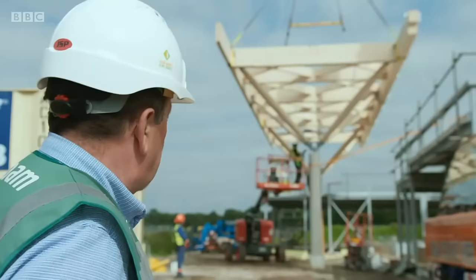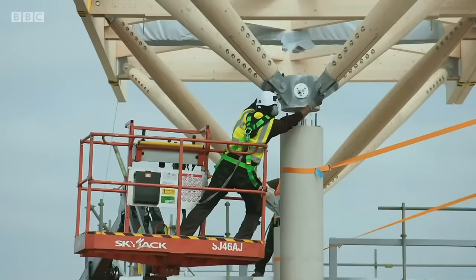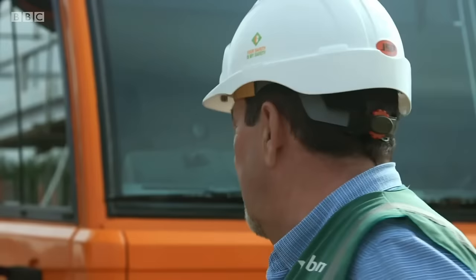In some instances, if they're so far out of tolerance in the concrete columns, then the only option is to take the concrete column down. And then that really does cause a problem. It's an anxious time for Gareth as he waits for the thumbs up from his team. There we are, and she's on. Happy.